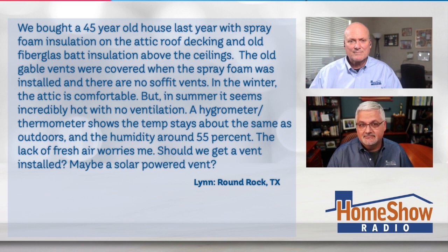Tom, what say you? The whole idea of a sealed attic is it's sealed. So keep it sealed if that's what you want to do. Now, people have to remember, because you'll hear me when I talk about Houston, Gulf Coast, all this kind of thing, never seal an attic. There are places you can get away with it. Round Rock, Texas, being so dry, probably is not going to have the harmful effects that you would have in Houston with all the humidity. Her humidity was 55%, which is actually kind of high sometimes for Round Rock. But the temperature being the same outside and inside, that's what you're looking for.